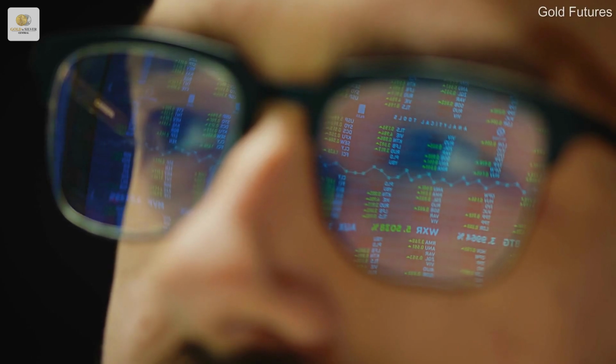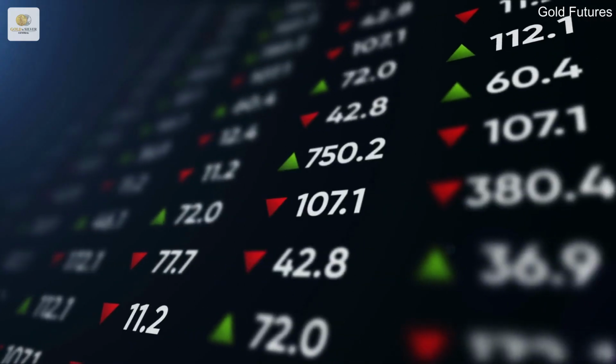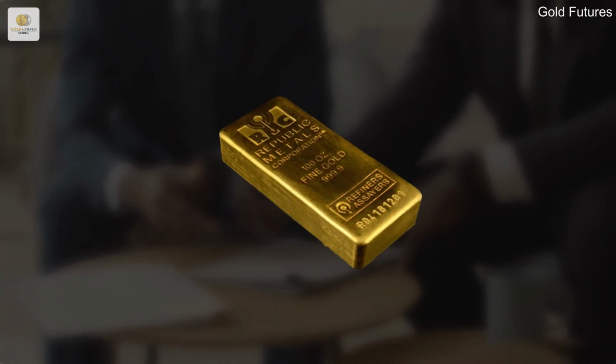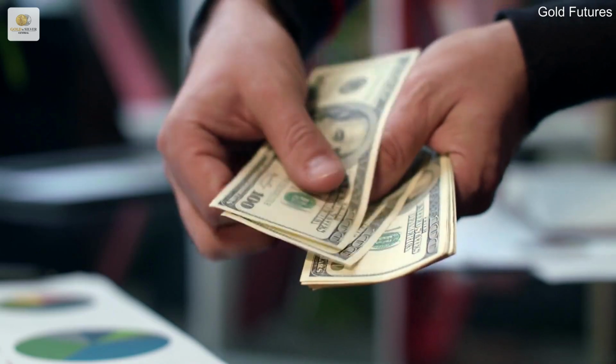Gold futures. The highly competitive gold futures market is not for beginners. These contracts feature high leverage that can lead to quick profits or even quicker losses. Each contract represents 100 ounces of gold. However, rather than putting up the full purchase price, you only need a deposit called a margin of 5%.